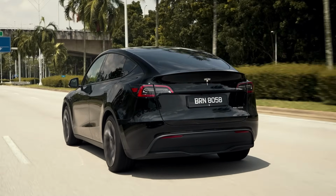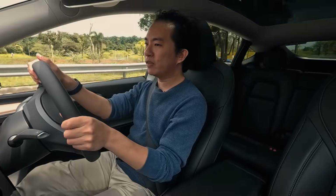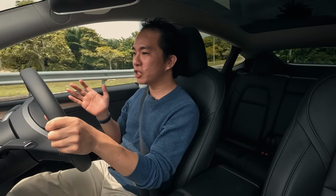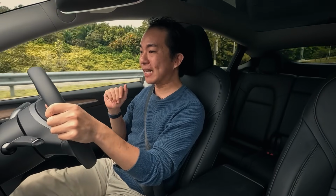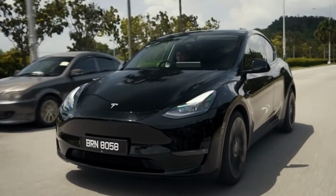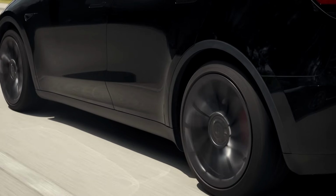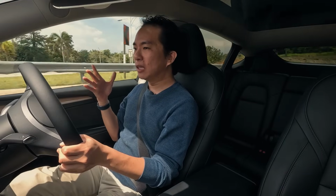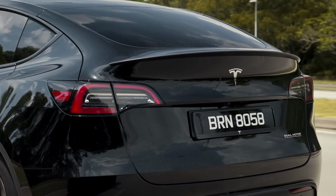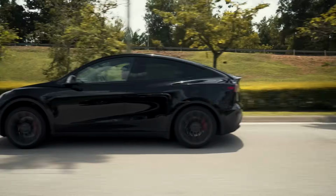Thankfully, the Model Y is very quiet. This car is fitted with front and rear double glazed windows, first seen on the Model 3 Highland, and as such, you barely hear any wind noise at all. There is, however, a bit of road noise at highway speeds, coming from the fat tires. I suspect part of it is down to the lack of a parcel shelf, which creates a resonance that amplifies some of the noise, but it's really not too bad.